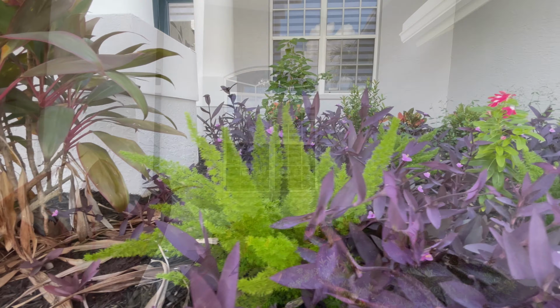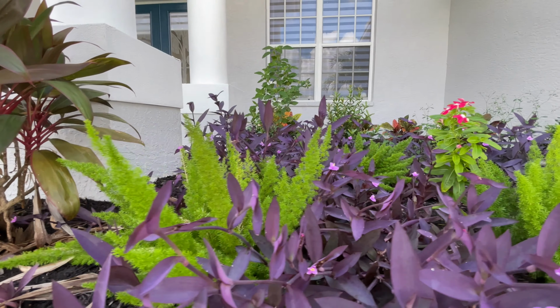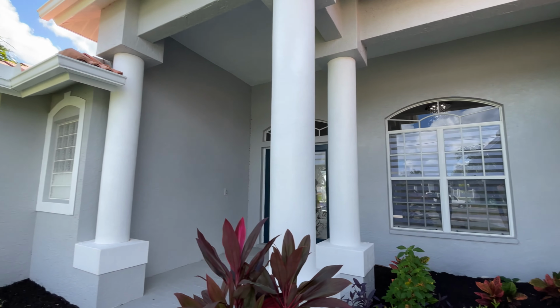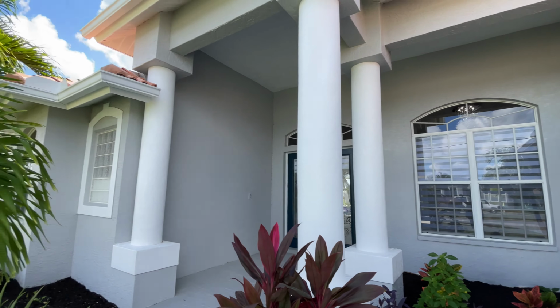And today we are in Cape Coral, Florida. I'm going to take a tour of these two resale luxury waterfront homes with pools. The first one features a 4-bedroom, 3-bath, 2-car garage with golf access on an oversized lot. The second home features a 3-bedroom, plus den or office, 3-bath, 3-car garage built in 2019 with golf access.